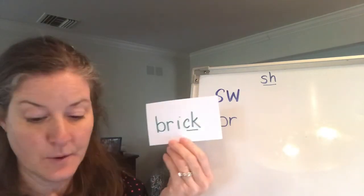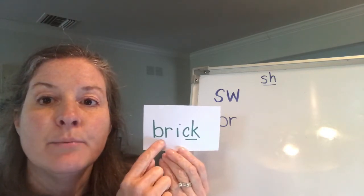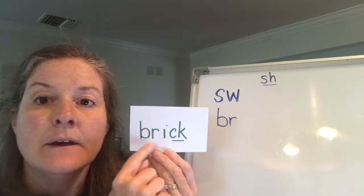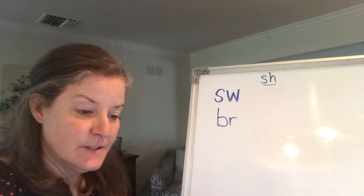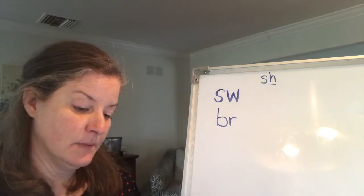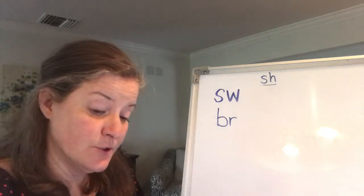And the last one that we're going to do has that CK at the end. And CK says k. So let's sound this one out. Br ick brick. You try it with me. Br ick brick. Very nice. Good job. So today we went over the consonant blend for br, and we also went over the consonant blend for sw, sw. Okay, so there's a ton more words that you should be able to read.